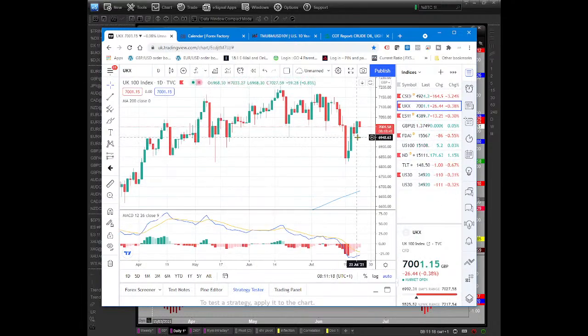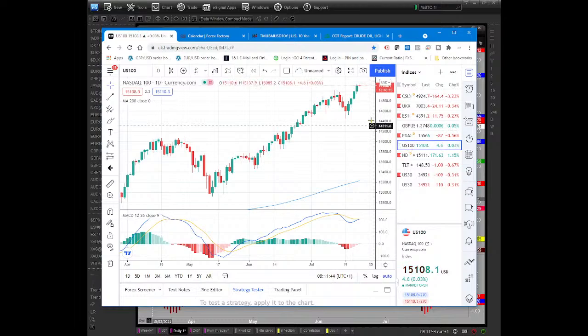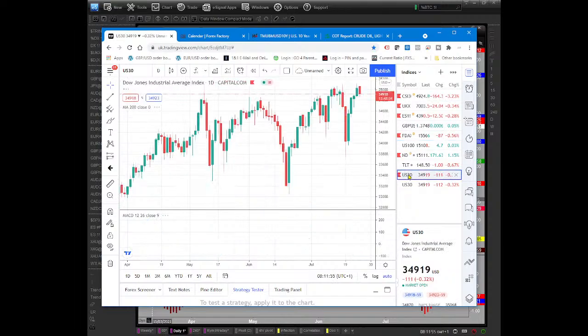FTSE this morning is just coming off marginally at the moment, so it's had a much better time of things, still holding up quite well. The DAX, same really. Have been pushing up pretty well, just rolling over a little bit. This points, with the strength of the yen, to maybe a bit of a move to safety. So have a look at the Nasdaq futures here. Okay, it's held up pretty well. It's actually just made a new high once again.